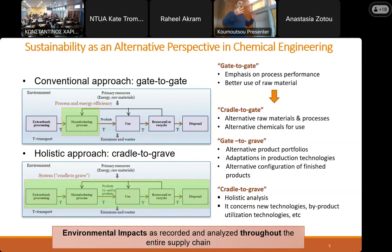However, in this course, we try to introduce a holistic approach. We are concerned about the raw materials that we use, how these raw materials have been produced, and we are concerned about what happens after the gate of the plant. What is the use of these materials and what is the disposal of these materials?